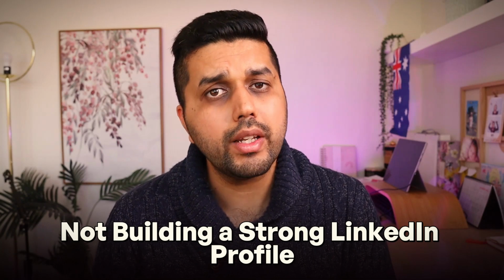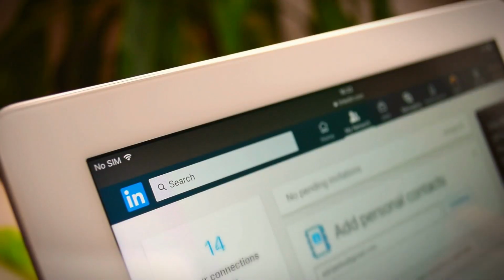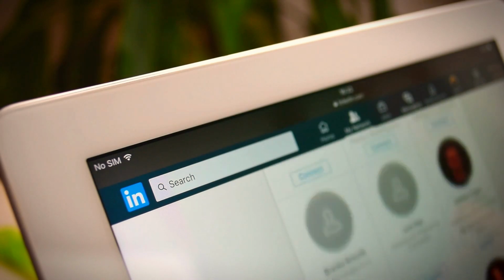The next mistake on our list is not building a strong LinkedIn profile. So LinkedIn is a very popular professional network, and many recruiters and agencies look for people who they can find for their respective employers. And I have spoken to many international students in the past where many of them don't even have a profile on LinkedIn. So it is a big sin if you don't have a LinkedIn profile. But it's not just a matter of having a LinkedIn profile. It's important to polish it up regularly as well.